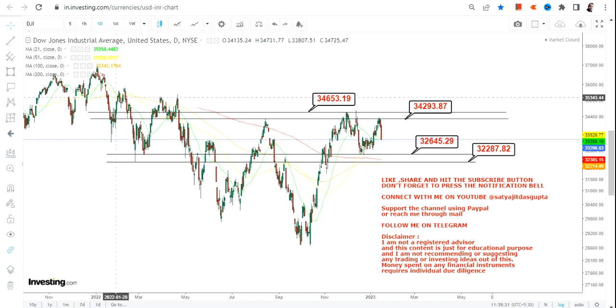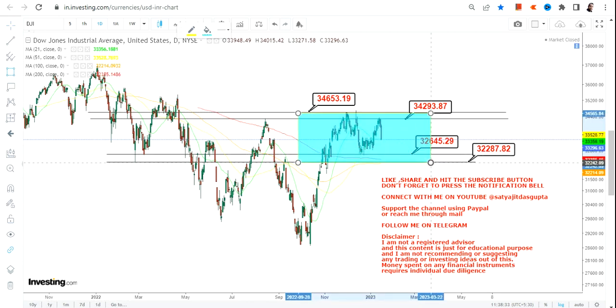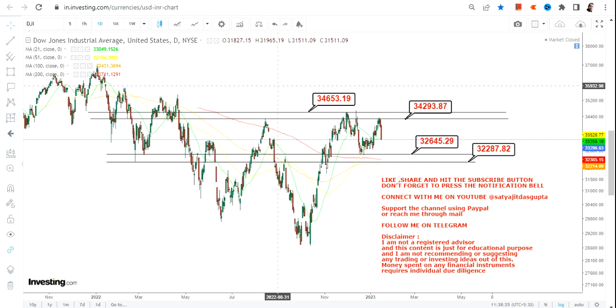Now this is the daily chart of the Dow Jones, and you can clearly see this highlighted section where the Dow Jones has tested its resistance, which was 34,300, and from there it is indeed a big slide and it continues. So as far as the Dow Jones is concerned, what we are looking at as far as support is concerned is 32,645 and 32,287.